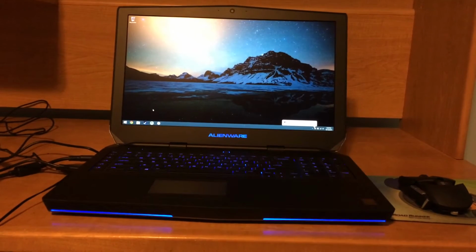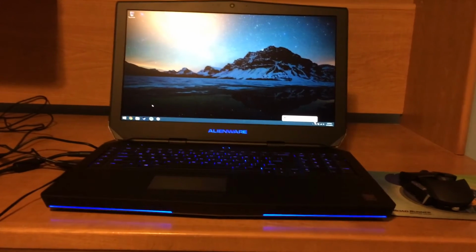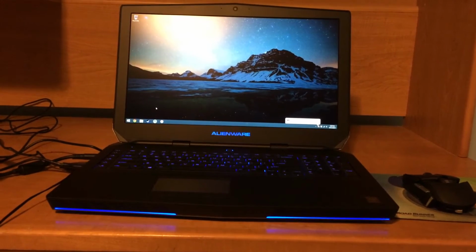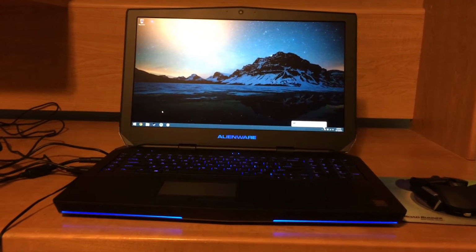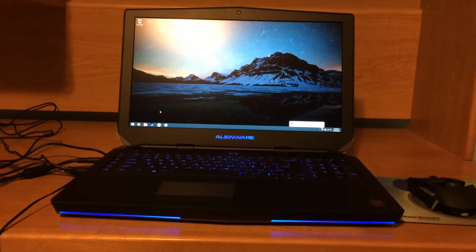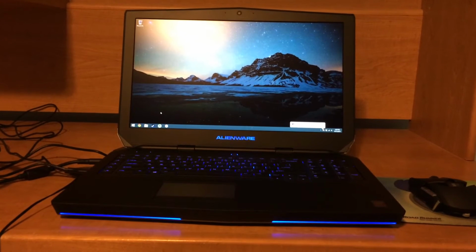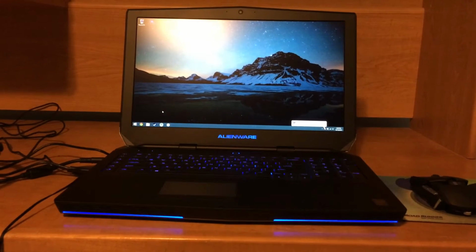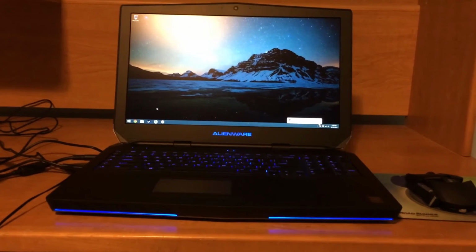With the 13, the big issue was the dual core processor. Now I have a quad core processor, and that's definitely not going to be a bottleneck. It's clocked at 2.6 gigahertz up to 3.6. So GTA 5 runs smoothly, there's no stuttering. The GTX 970M is very powerful. Fortunately not on par with my desktop 970, but it's fine for now.